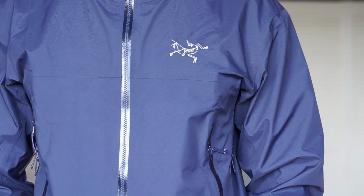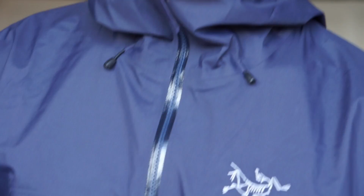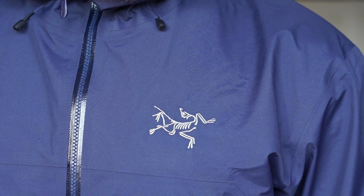As the name suggests, this is Arcteryx's lightest hardshell jacket. It's built to provide versatile high performance in a wide range of activities and weather conditions. It seeks to provide waterproof, windproof, and breathable performance without compromising on weight or packability.